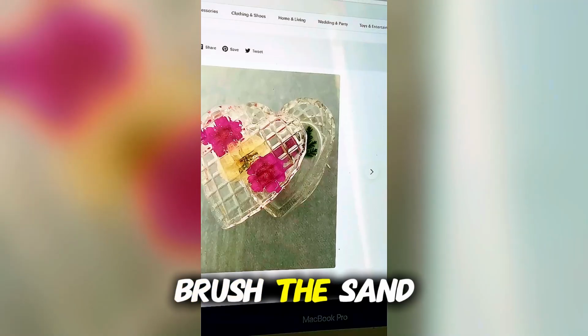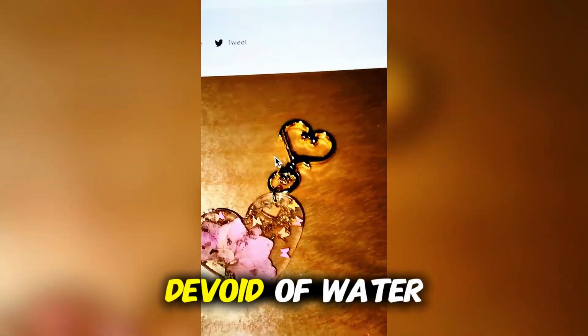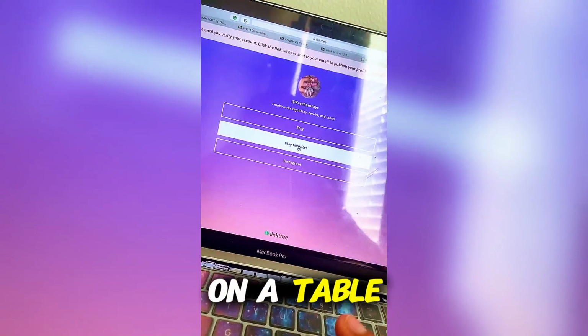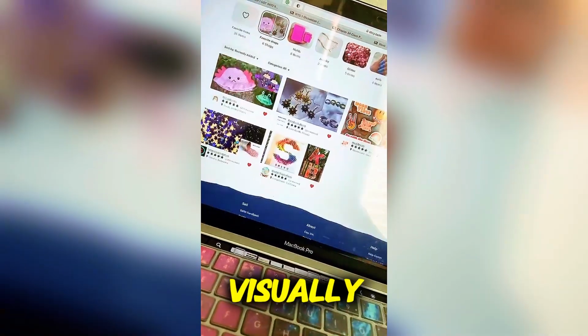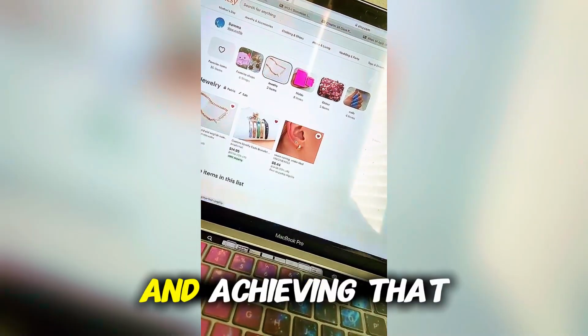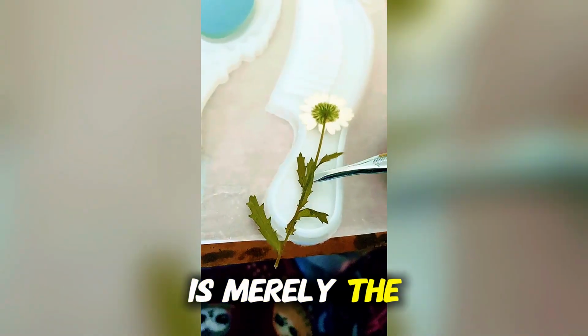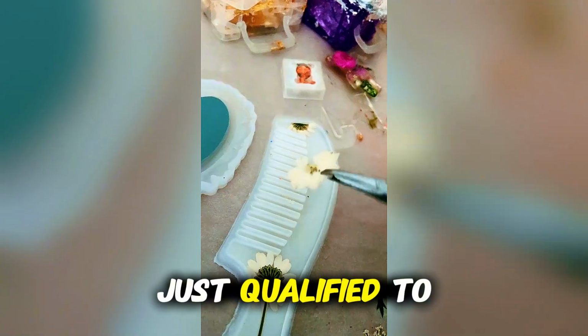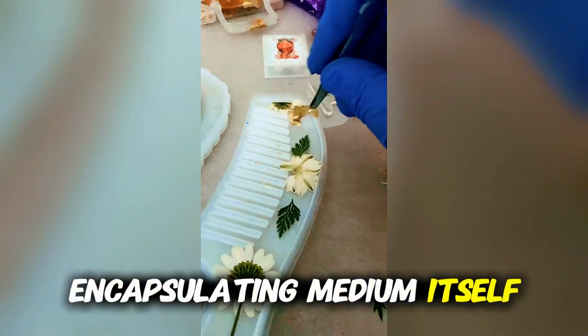When you finally brush the sand away, the flower has been successfully mummified. It is entirely devoid of water. Stone dry. If you drop it on a table, the sources say it sounds like hollow, brittle paper. Yet visually, it maintains the exact robust 3D shape of a blooming flower. And achieving that perfectly dehydrated, structurally sound specimen is merely the prerequisite. You have only just qualified to face the most dangerous phase of the process. Which is the encapsulating medium itself, resin.